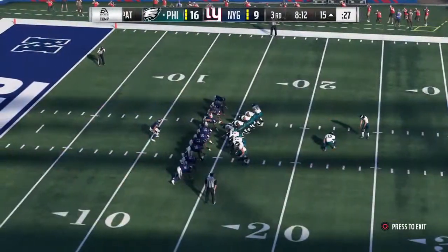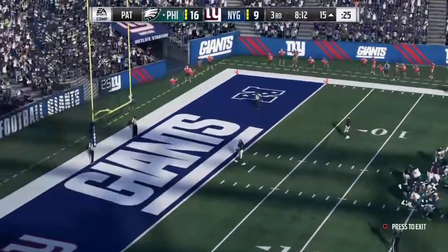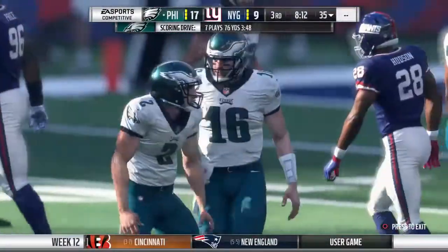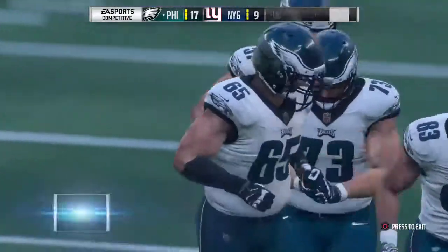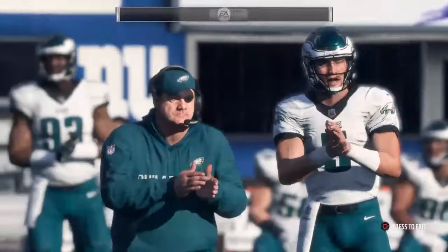Extra point attempt to follow here. And with that, the lead is up to 8. So this drive spans 7 plays, and it was capped off by an Eagles touchdown.